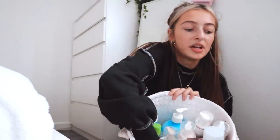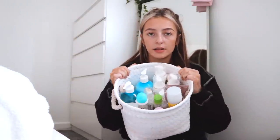And this is getting very crowded, as you can see. I mean, you can't see. I think that is pretty much it for the first basket in terms of bottles and things like that. But I'm now just going to try cramming my face masks, because when I tell you I have a lot of face masks, I don't think you're ready. Let's just do a quick count. You ready?